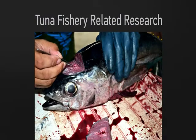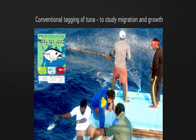Okay, finally, we are trying to look at the research activities that are happening in the country and also further research that is planned. Of course, we are working on the aging of fish by taking otoliths of the fish and looking at the otoliths.